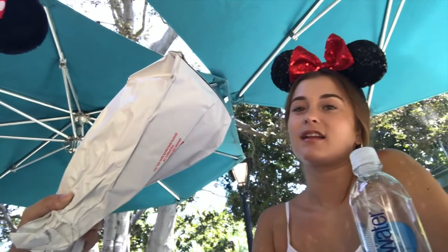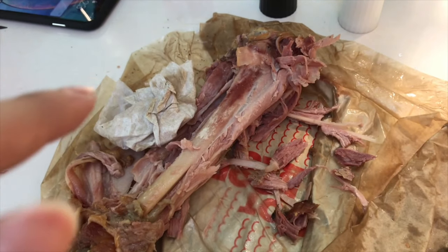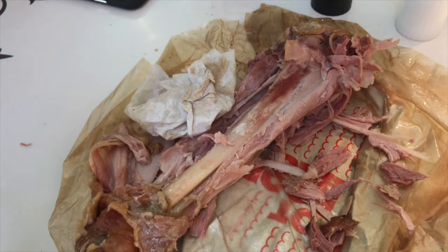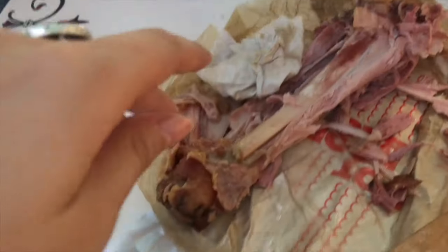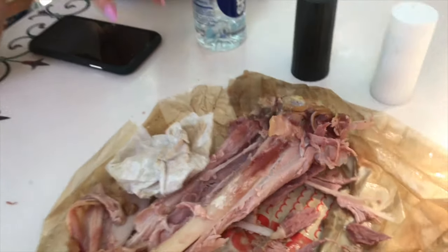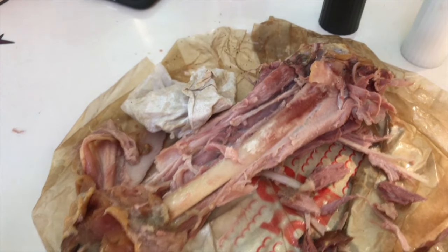We are gonna try the big turkey leg. Look at this. This is as big as her. Oh my god. So here's the turkey leg after. It's a little bit destroyed. I feel bad. You feel bad? Guys, both of us just did this. We just pulled it apart. Like, yeah. Pulled it apart.